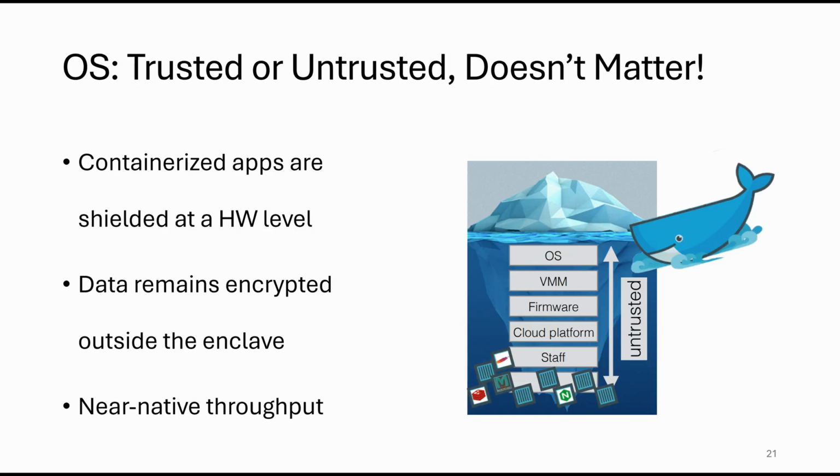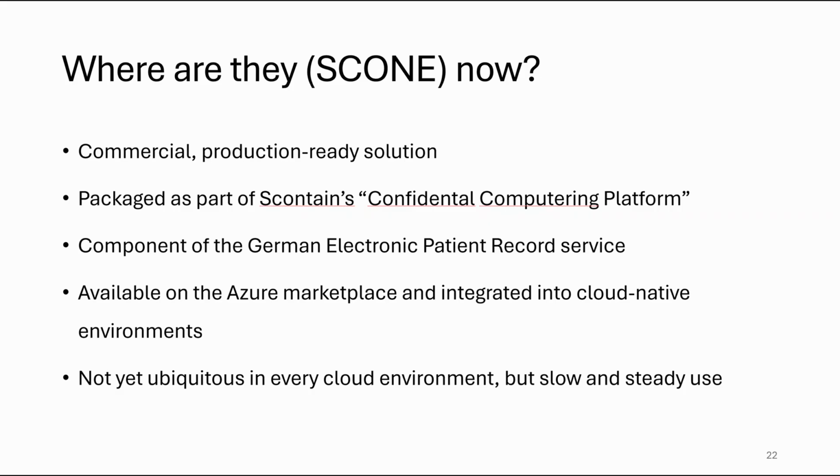All right, let's summarize and see where SCONE is now. SCONE demonstrates that containerized apps can be shielded from a compromised operating system or hypervisor. It also shows some key techniques such as those I/O shields to ensure that data remains encrypted outside the enclave. And then finally, it uses techniques such as asynchronous system calls and M:N threading to achieve near native throughput for many workloads. So where's the SCONE project nowadays?